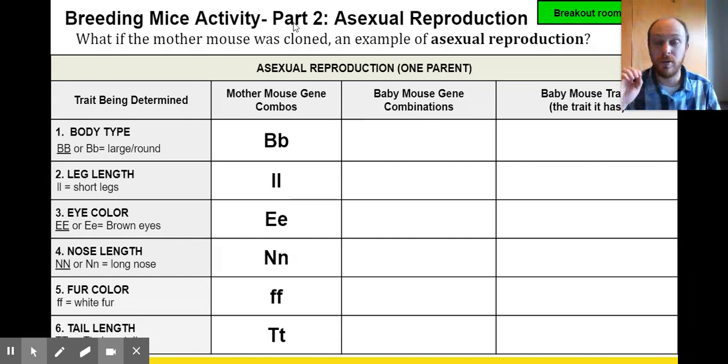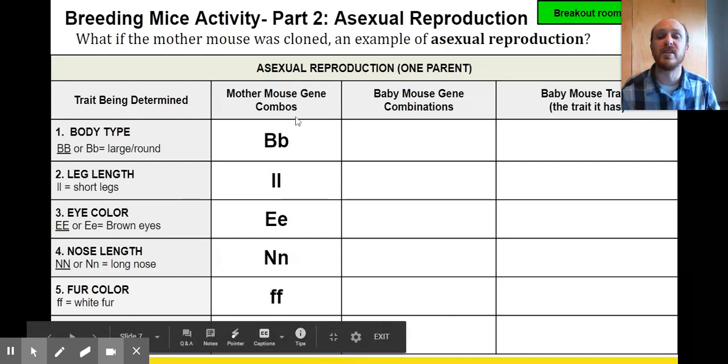This is called, we'll turn part 2, asexual reproduction. So what if the mother mouse was cloned, asexual reproduction, and not just had sexual reproduction where they blended their genes with the dad? So if that's true, here are all the mom's genes that we used on Thursday, and I limited it to just 6 traits because I couldn't fit all 8. I just wanted to make it simpler. So use these 6 traits.